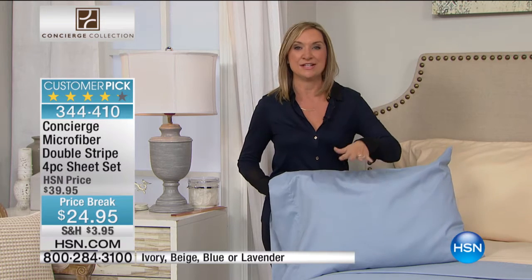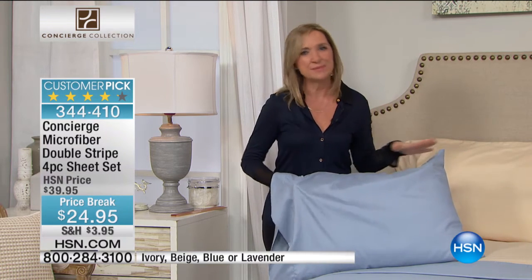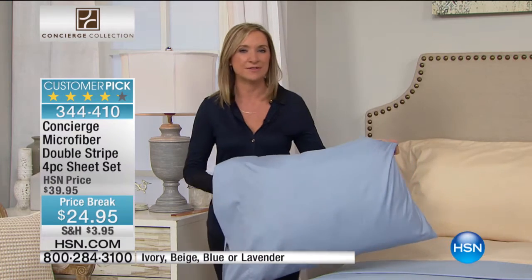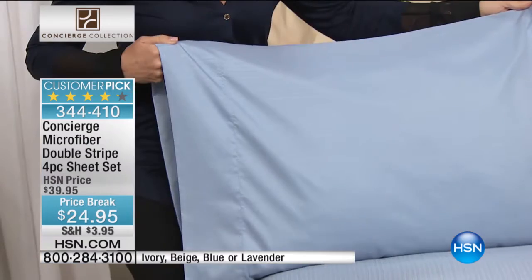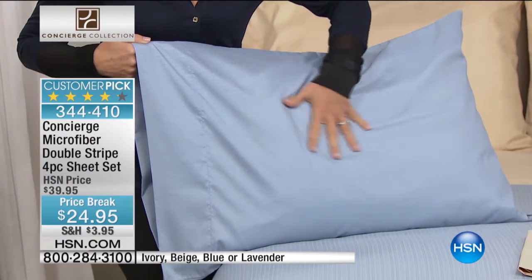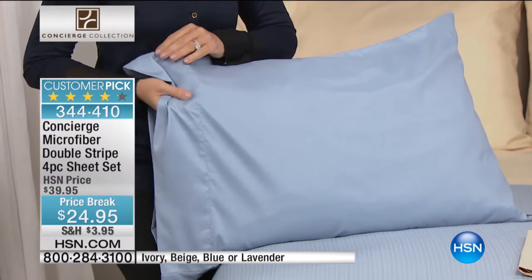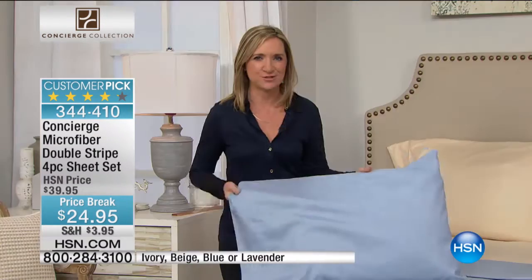Unbelievable, the price on these. Huge customer pick, and these are microfiber. Maybe you've tried it, maybe you've heard about it. They're calling it the fabric of the future. It really is technology and textiles. And this set not only has that beautiful, subtle damask double stripe that runs throughout the body of the sheets, but they feel as soft as a velvety rose petal against your skin.